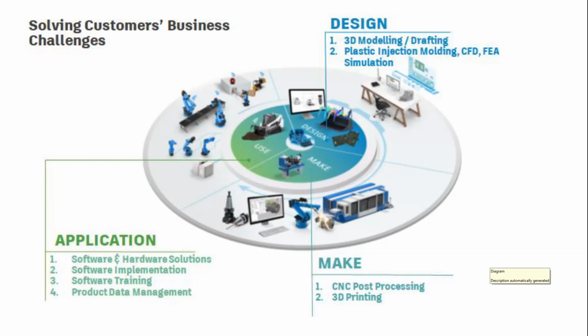And under Make, we provide CNC post-processing, and a very popular technology these days, we offer 3D printing services. Lastly, under Application, we cover both software and hardware implementations, and we can customize training of your software systems and products, and also we offer product data management solutions.